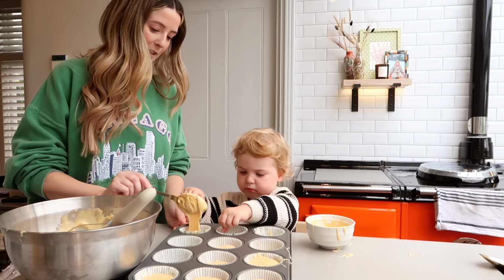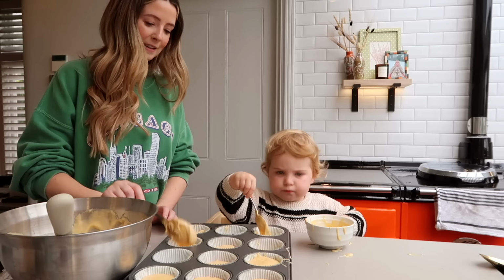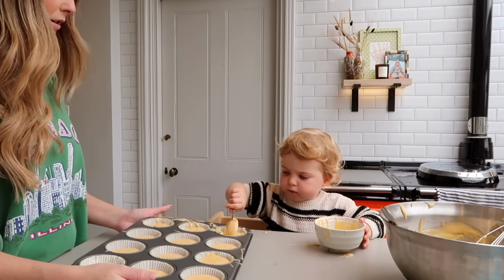Daddy finger, where are you? Here. Ooh. Wind slammed the door. Good girl.